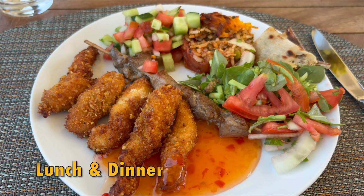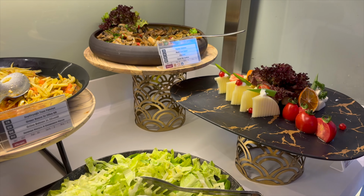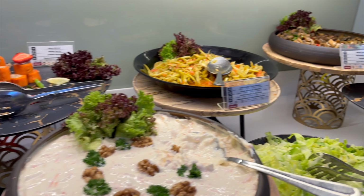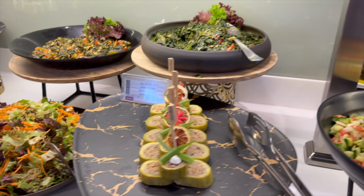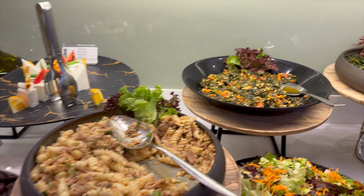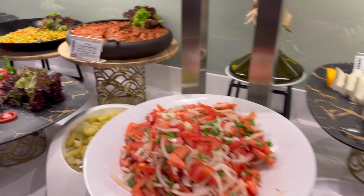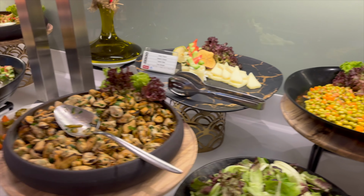For lunch and dinner, the buffet really comes alive. As you can see, there's an incredible variety. Fresh salads, prawns, sweet chili sauce and an amazing selection of desserts that we'll get to. But just look at the abundance of salad and fruit and Turkish hummus and things like that that are available. This was available every day with different varieties in different sections.